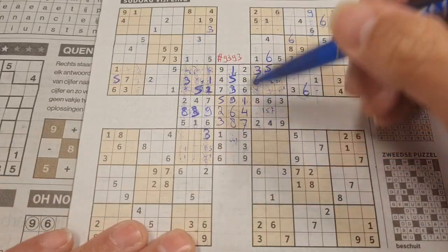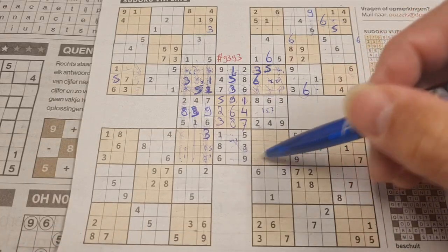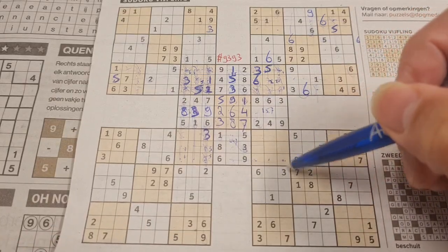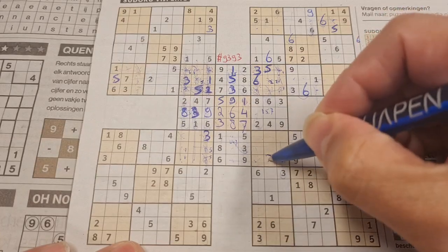Need a 3 here. 3 in this row, 3 in the row below. So in the last row, there are only 3 places left for the 3 should be here, here or there. We have 3 in this column, no 3 there. 3 in that column, no 3 there. Only place left for the 3 should be there.